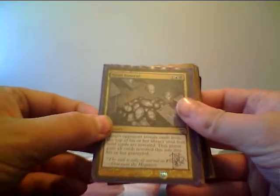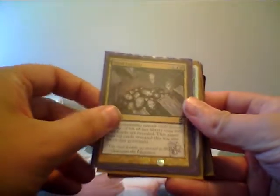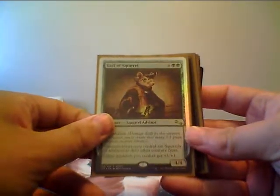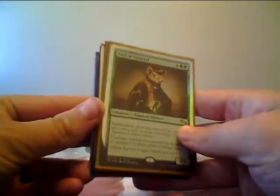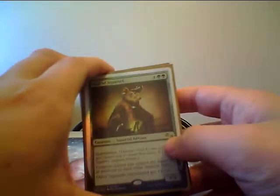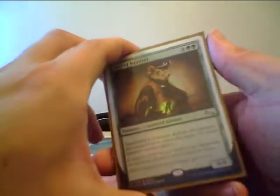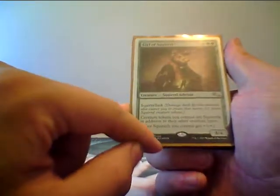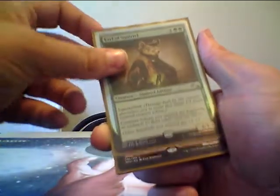Mind Funeral, also from RK Post. This is just going to go right in my Mill Commander deck. Earl of Squirrel, signed by Mark Rosewater. So I was trying to run into, I believe it's Mark Purvis or Mike Purvis, who's the owner of this specific artwork. Matt Cavotta was commissioned by his wife to paint this for him, and it's hanging in his office. But I was able to get Mark to sign it because he loves squirrels so much.